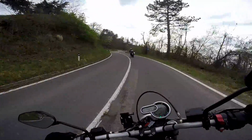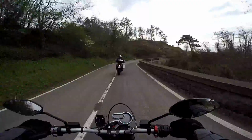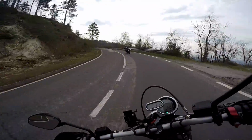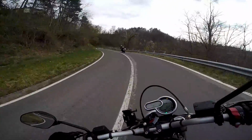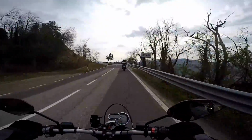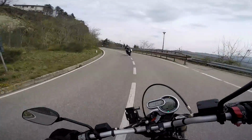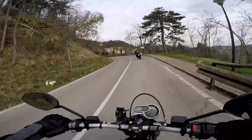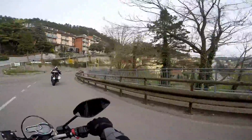Cracking view of the mountains on my right, but still a bit twisty to be standing up and showing you. Marvellous. Oh, I've missed these roads. Loiano. Bit of a viewpoint, popular with bikers. Oh yes. Check that out. Oh, what a cracking little town here, built down the side of this hill.